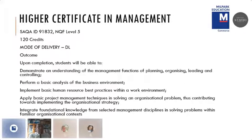So if we look at the Higher Certificate in Management, it is a registered qualification with SAQA. As you can see from the slide, it's got an ID number. So therefore, it is an accredited qualification that you can do. You can have faith and trust in it, that it is part of the higher education framework of subject or module offerings. It's an NQF level 5 qualification, and you need 120 credits to obtain this particular qualification.